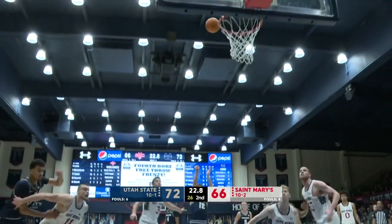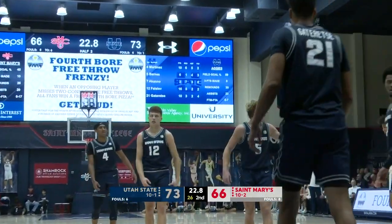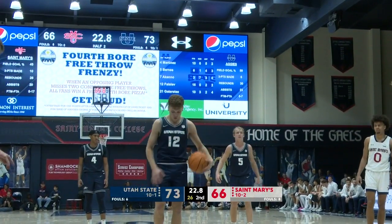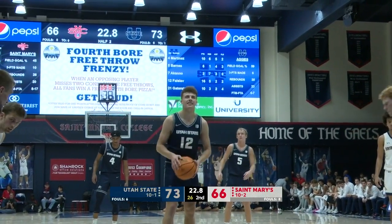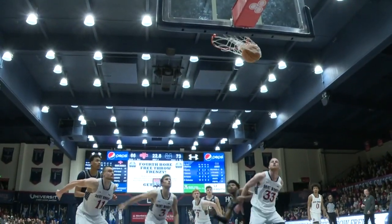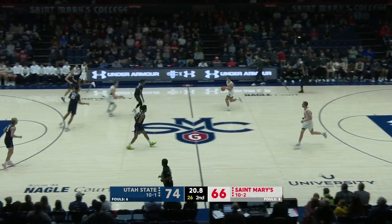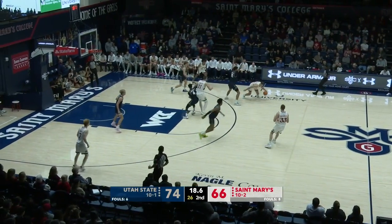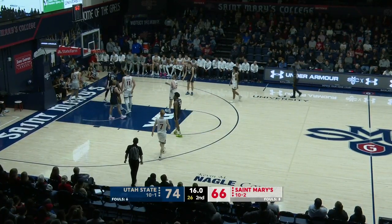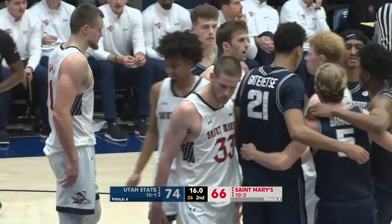It's a 1-and-1, and Falslev hits it. He's a 75% free throw shooter and one of 4 players in the country, Steve, with the shooting percentages that he had and averaging 17 points per game. That's 54% from the field, 47% from 3, 75 from the stripe, and 17 points per game. He hits both free throws, and it's an 8-point Aggies lead as they're going to try and put the finishing touches on a very impressive road victory here in Moraga.